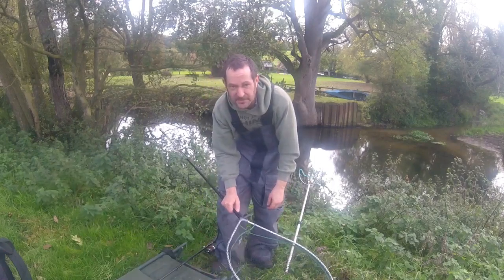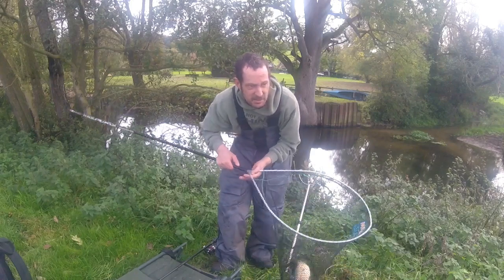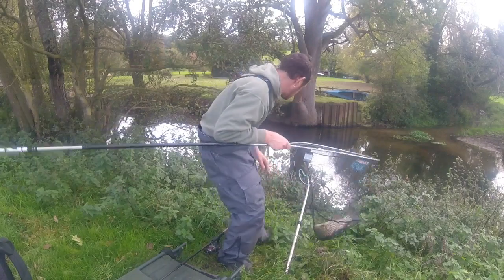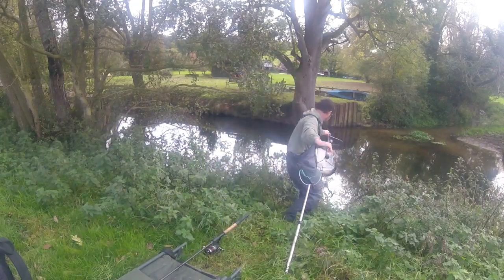A lot of people do that and think, well, I've caught a fish in that swim, I might as well go back in there, and it's not always the right thing to do. Better off going to one where you've missed a bite, you know the fish are there and you haven't really spooked them properly, so good angling in my book, that is. Right, let's get him back.